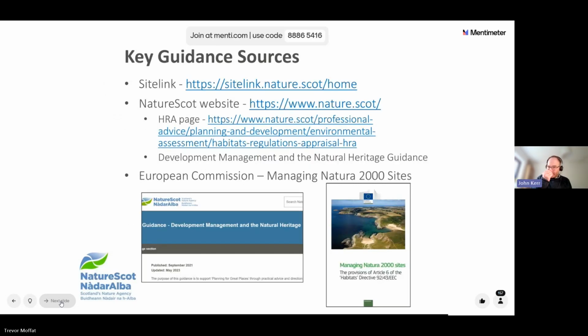And that's the end of the process. I've put up a slide here about some key sources. I've referred to SiteLink a few times, and that is really a key source of information. We do also have guidance on our website. And the other one that we refer to quite a lot in NatureScot, certainly in my team, is the European Commission's guidance on managing Natura sites.